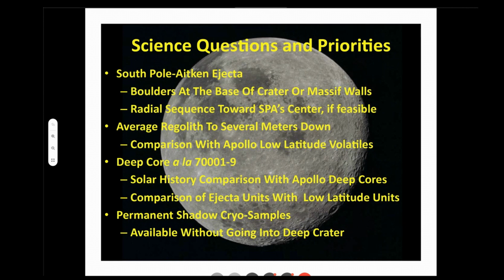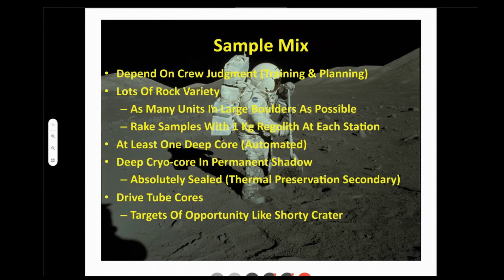The permanent shadow cryo samples are probably available in smaller craters without going into a deep crater. And certainly those cryo samples are going to be very, very important, as people have already said. Next slide, please. And a sample mix, of course, is going to depend on crew judgment, the training and planning that goes into the pre-mission activities.